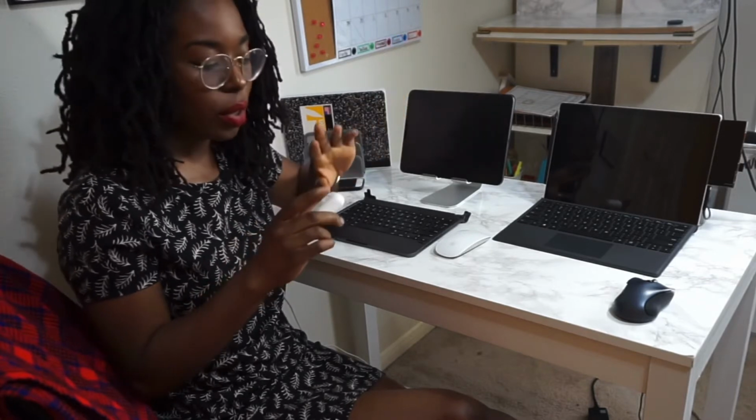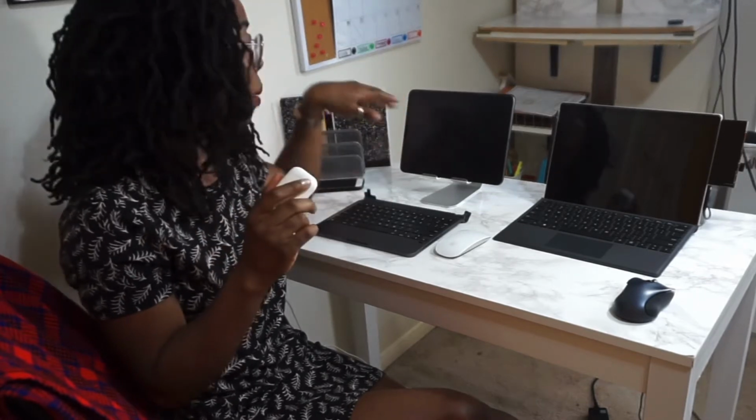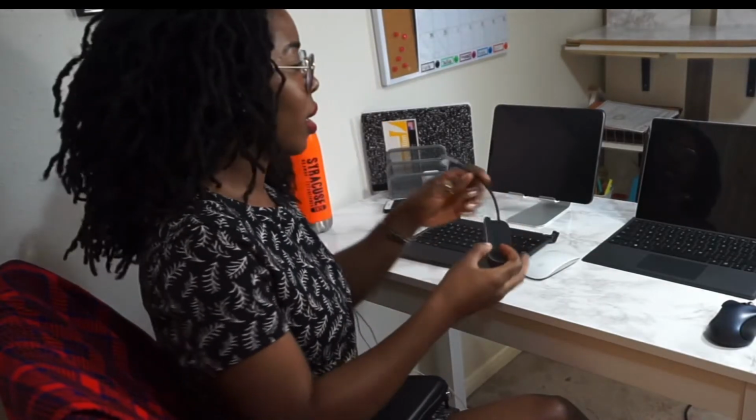I am not the type who'd go out and splurge, but I realized the iPad does not have a headphone jack, which kind of forced me to get some earpods. The earpods are compatible with both my iPhone and my iPad, so it kind of made sense. I also have a really great little dongle here. I hate when people say dongle, I think it's a weird word.